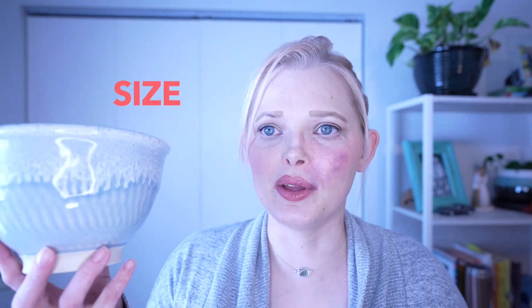So when it comes to putting together our descriptions, we first want to know the size. So for example, with this bowl here, I, as a consumer, would like to know how tall and also maybe like how wide it is. That would be a good thing to remember. If you have a necklace, please make sure to put in the length of the chain. If you have a cup, how many ounces does it hold? If you have a painting or a statue, how many inches tall, how many inches wide is it?